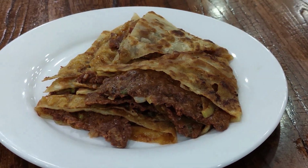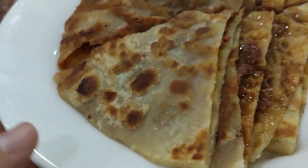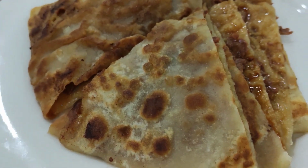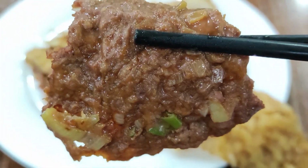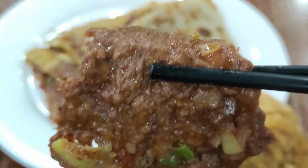Super flavorful. Wow. The skin, I think it's oil fried on both sides, so it's a little crunchy, a little chewy, and inside the meat fillings, really flavorful. It's on the salty side, but it's got a nice beefy savoriness together with that stimulating scallion flavor.